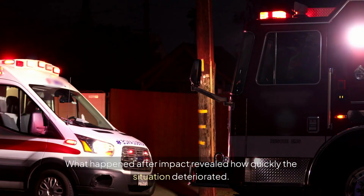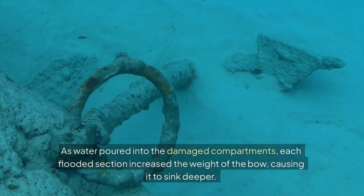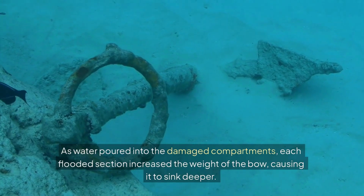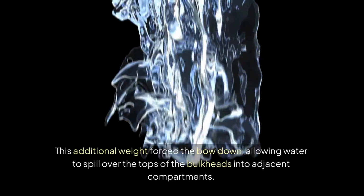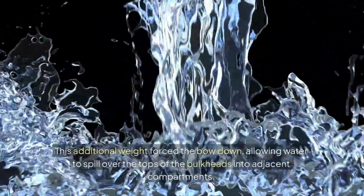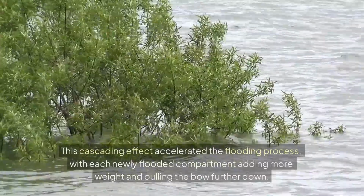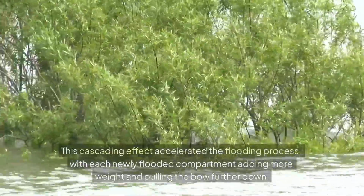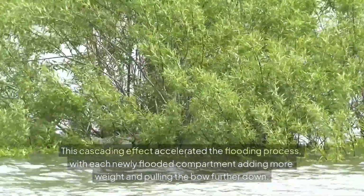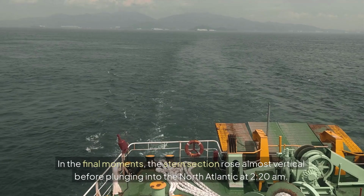What happened after impact revealed how quickly the situation deteriorated. As water poured into the damaged compartments, each flooded section increased the weight of the bow, causing it to sink deeper. This additional weight forced the bow down, allowing water to spill over the tops of the bulkheads into adjacent compartments. This cascading effect accelerated the flooding process, with each newly flooded compartment adding more weight and pulling the bow further down. The Titanic sank in just 2 hours and 40 minutes after the collision.